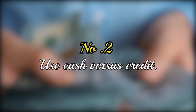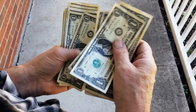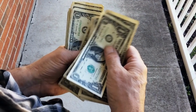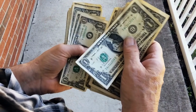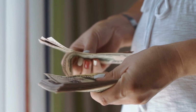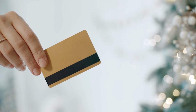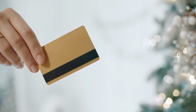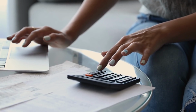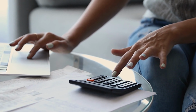Number 2, use cash versus credit. It's amazing what happens when you are forced to watch your money disappear. It's much easier to stick to a budget when you only have a set amount of cash you are able to spend. Do some calculations and figure out how much money you need to spend each week. Put away the credit and debit cards and see how much differently you think about money after living on cash for a week or 2. This system could help you more accurately budget and understand the money that you spend.